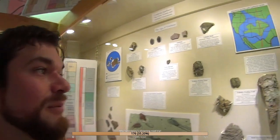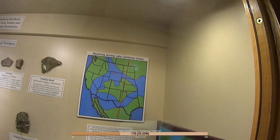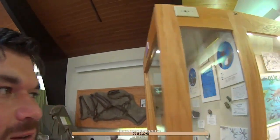The first extensive outcrops of sedimentary rock in Wyoming are about 520 million years old, which is the Middle Cambrian. At this time, the continent of North America was much lower, and a lot of it, including Wyoming, was below sea level. Cambrian rocks in Wyoming consist mainly of marine shales and limestones. Cool stuff. Very cool. I love how this is tailored for the local area, you know. Pretty neat. All right, moving forward in time.